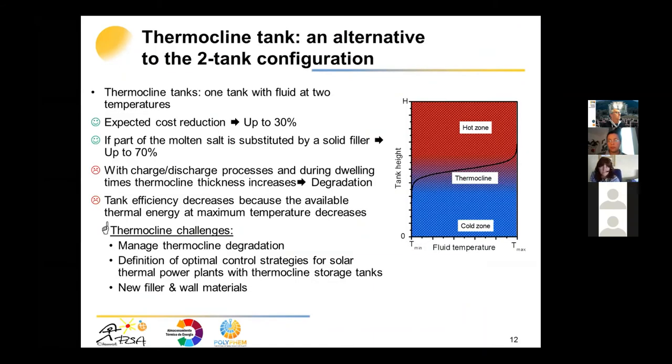So as Alain was saying also, one of the goals of POLYPHEM and also of the CSP plants is to look for cost reduction in this thermal storage. One of the approaches is using one single tank, because when we have two tanks, at some point we have one tank empty and one tank full. So the idea of having a thermocline tank is to have one tank with a fluid at two temperatures. If we do that, we could expect a cost reduction in the storage system of about 30%.